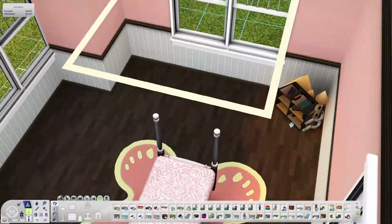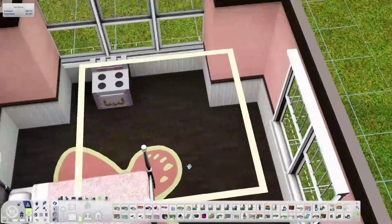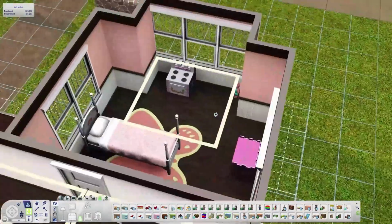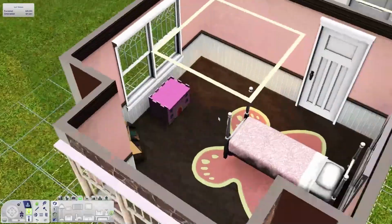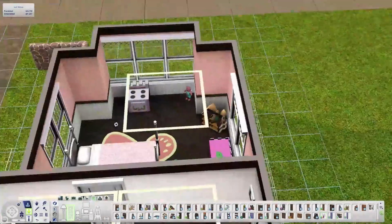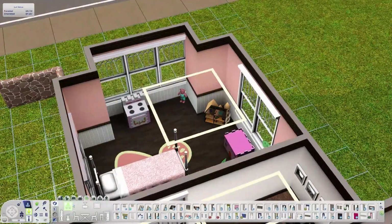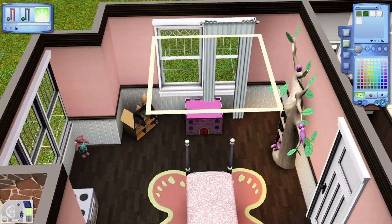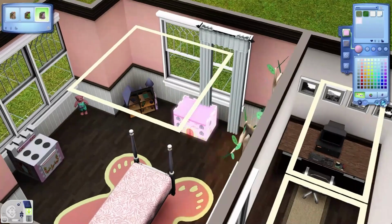I placed down a dollhouse, some toys and a stuffed bear, and I just went for that stereotypical child bedroom where you have a pink room, or a blue room, or a yellow room. It's just aggressively stereotypical.